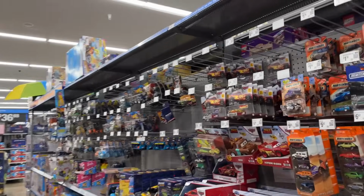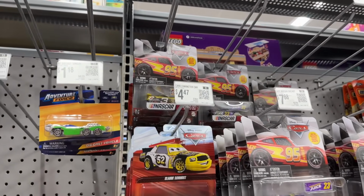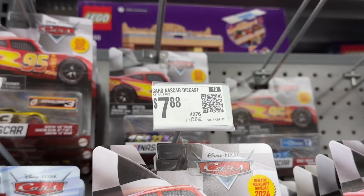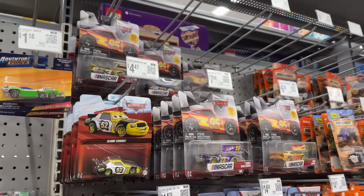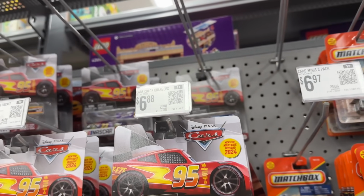Okay, now at Walmart, where it's a lot louder than Target. Oh my gosh, I didn't believe it, but it's true. That one's not that bad. It's still cheaper than Target. My goodness. Who is gonna pay that? I mean, they don't sell as it is. You think they're gonna sell at that price? $6.88 for color changers.